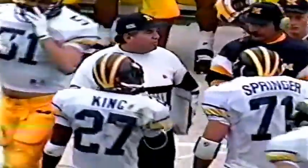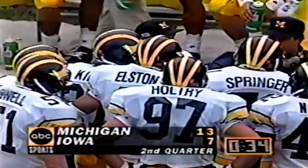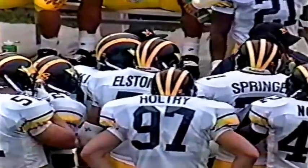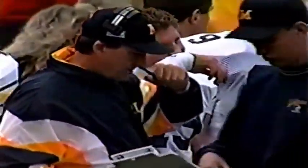Well, it is 13-7, folks, but if you're a Wolverine fan, you're saying it should be 21-7. That's twice the Wolverines had golden scoring opportunities and couldn't cash in, settling for field goals both times. Nice to have a golden toe like Remy Hamilton, and be able to kick under pressure like he's already demonstrated he could do a few weeks ago, a 42-yarder against Notre Dame.